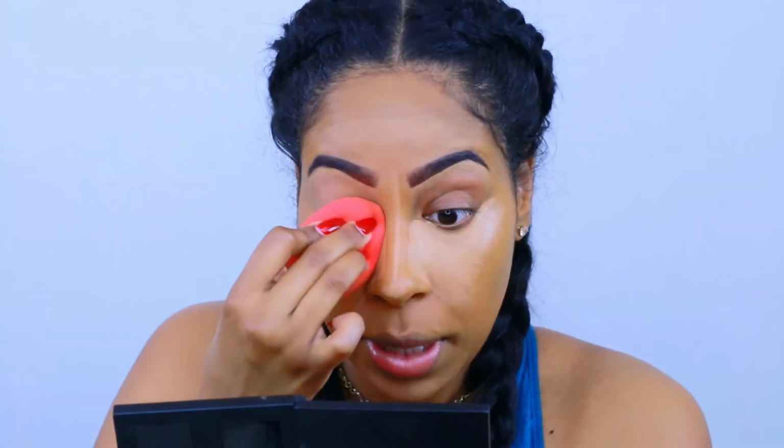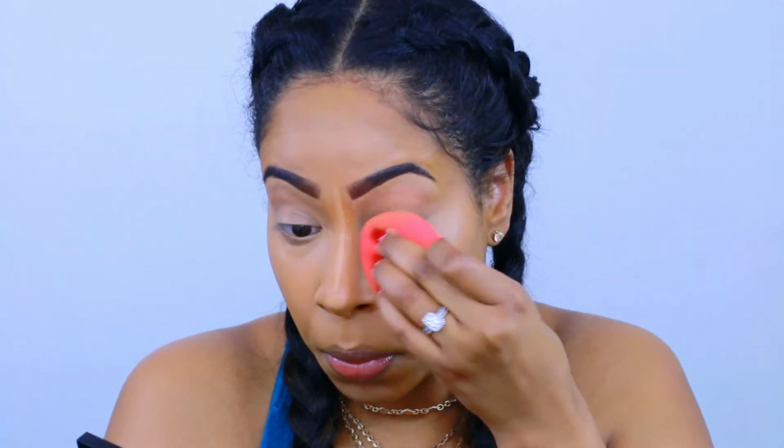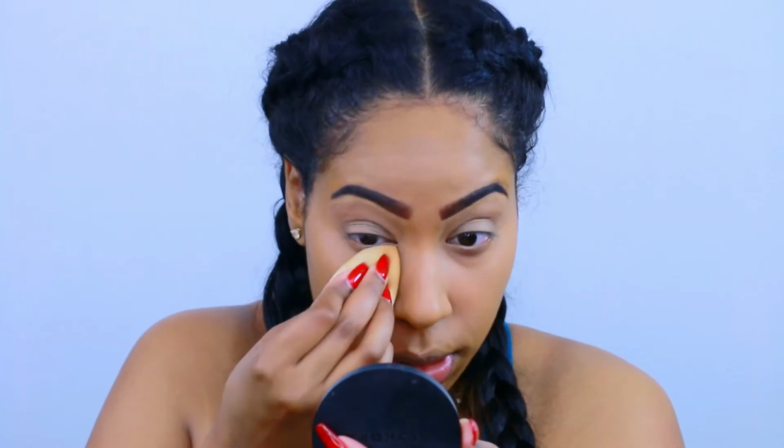I'm going to go ahead and apply it to my eyelid because I'm going to be using it as my eyeshadow base as well. To set the highlighted areas, I'm going to use my Sephora Mattifying Powder Foundation in the color Golden Fawn. I switched back to the Beauty Blender to set everything.